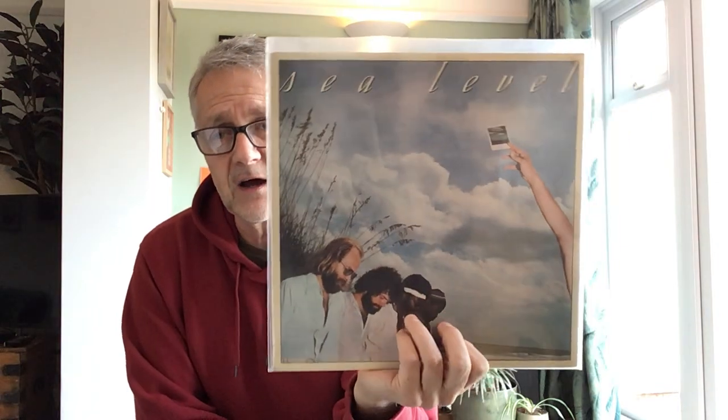And this is an offshoot of the Allman Brothers, Sea Level. So this is their debut album. It has Jai Johanny Johanson, Chuck Leavell, Lamar Williams from the Allman Brothers, and is a really, really nice album. It sounds like a fusion version of the Allman Brothers. It literally sounds like that. It's a great album.